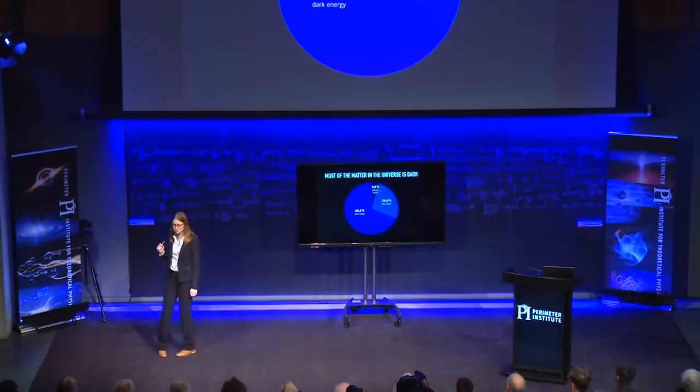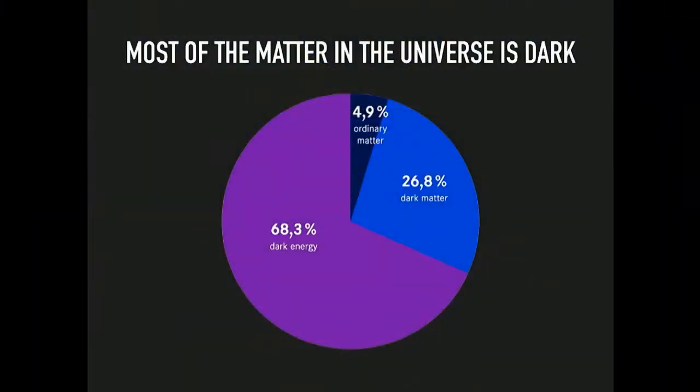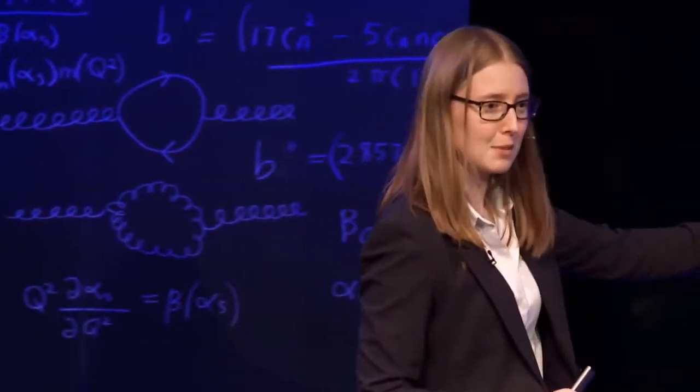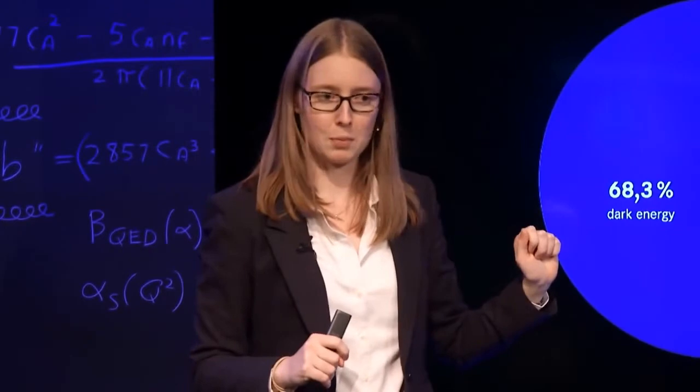Not only can we infer that dark matter must be there, we can infer exactly how much of it there must be. And it turns out quite a lot, about 5 times as much as ordinary matter. Ordinary matter, that's the matter that makes up you, me, the stars, the planets, everything described by the standard model. Dark matter is about 5 times as much of this universe.